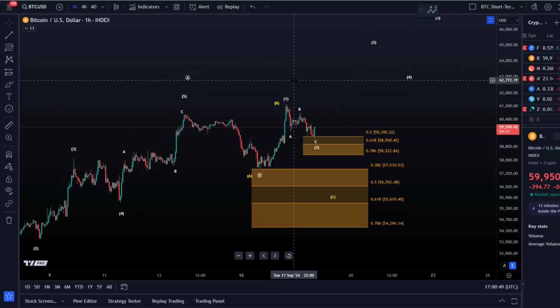But overall, we've seen a test of support today. It's a pretty boring day, which is not surprising. I've warned about volatility, but not necessarily before the Fed interest rate announcement. So obviously the market is in anticipation mode. The stock market is also not doing much today. So it could really be that the entire market is just waiting for that interest rate decision, and then the market can go its course again.